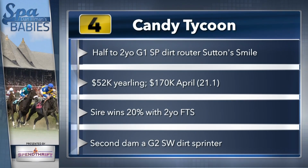Yeah, and again, for some notes on that big recent workout, I'll encourage our listeners, as always, to take a look at the Clocker reports put together by Mike Walsh and team at Saratoga. Such a valuable resource. Candy Tycoon is one of Todd Pletcher's better regarded 2-year-olds. The sire Twirling Candy is just on fire right now, and speed top and bottom.